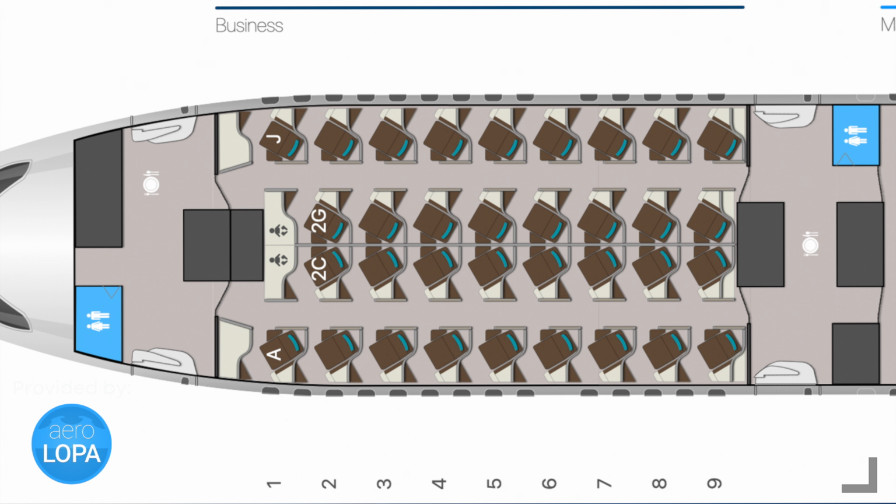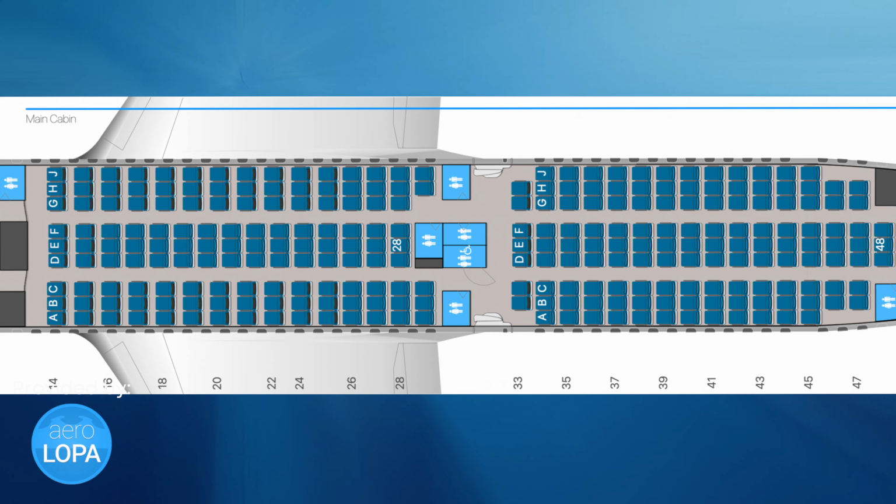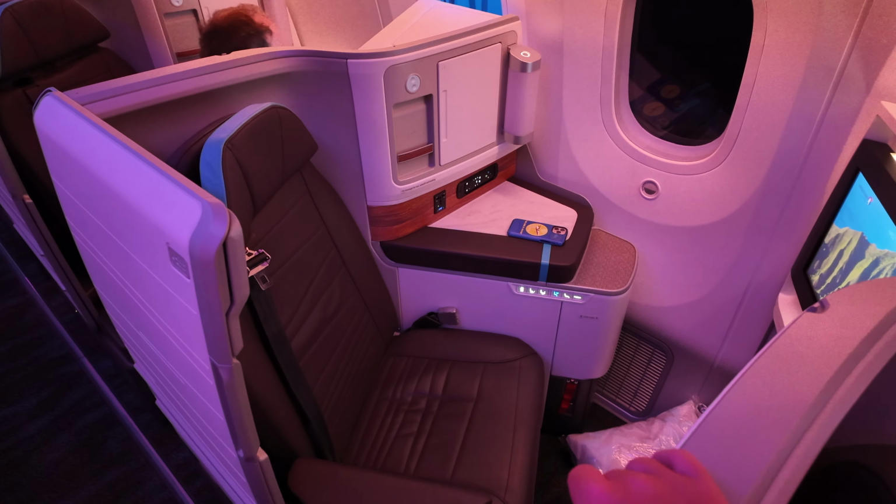One downside, there's only one dedicated lavatory for the entire business class cabin, which can mean longer wait times. Behind the second set of doors, you'll find 79 extra comfort seats offering additional legroom and 178 standard economy seats, all arranged in a 3-3-3 layout. And don't worry, there's no shortage of bathrooms in the back of the plane. Welcome on board the Hawaiian Airlines 787 Dreamliner.